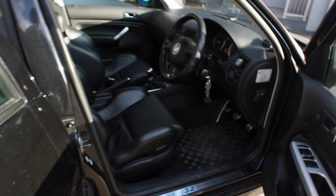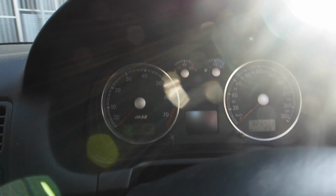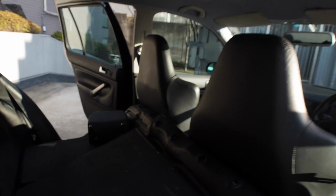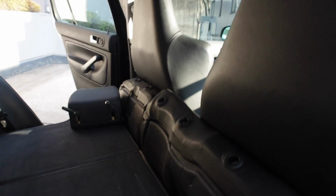Have driven it, I think. How many clicks? Let's see. 23 since I got it. Car drives beautifully. Very, very nice to drive. Much better than I thought, actually, and I had kind of high hopes.